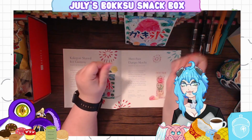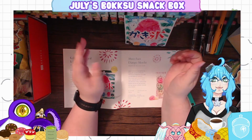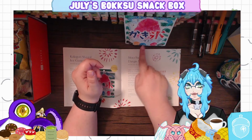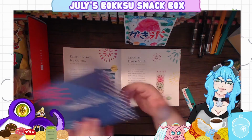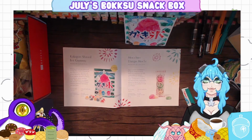I kind of don't like the taste of it. It has some weird aftertastes. They all taste different. I like the strawberry one the best and the soda one second best. Yeah, I think I like the strawberry one best and the lemon one second best, but the lemon one has kind of a bad aftertaste. And the coarseness of the blue one is bad.